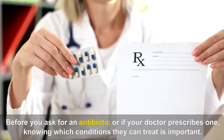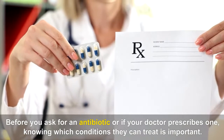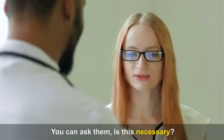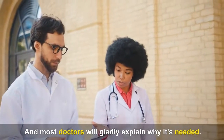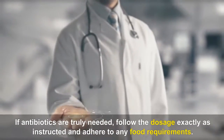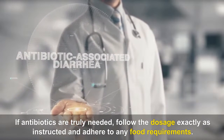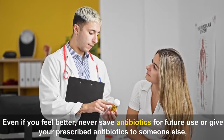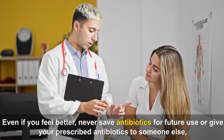Before you ask for an antibiotic or if your doctor prescribes one, knowing which conditions they can treat is important. You can ask them, "Is this necessary?" And most doctors will gladly explain why it's needed. If antibiotics are truly needed, follow the dosage exactly as instructed and adhere to any food requirements. Even if you feel better, never save antibiotics for future use or give your prescribed antibiotics to someone else, as prescriptions are tailored to individual health needs and conditions.